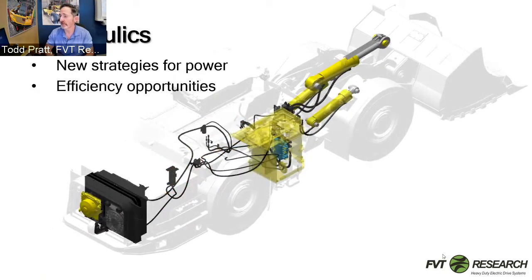Then you've got hydraulics. This is one of our favorites because there's all kinds of new strategies that come into play when you go electric. Typically, your hydraulics are going to be run off a PTO, and you don't really have much flexibility in what your hydraulics can do when you're running off a PTO. But when you drive them separately with electric motors, you've got all kinds of new opportunities.